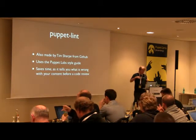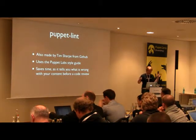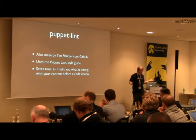Tim Sharp from GitHub, great guy. Just met him a few weeks ago. Spoke to him online for like a year or something like that, but finally met him face to face. Yeah, he's another Aussie as well.